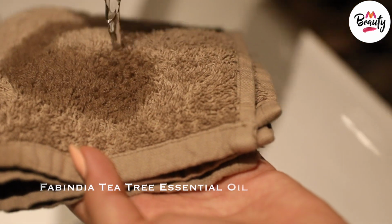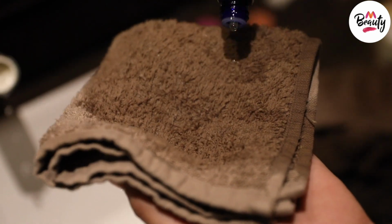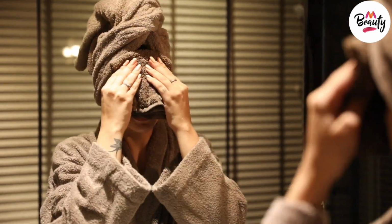I then go in with the Fabindia essential oil. This is the tea tree essential oil, very good for acne prone skin, and I had broken out. There were a few pimples that day, so I decided to just nicely wipe all the impurities off my face using the essential oil and a hot towel.